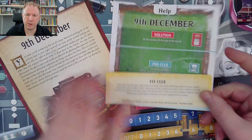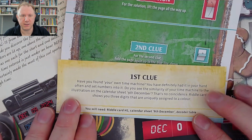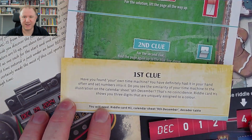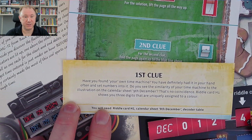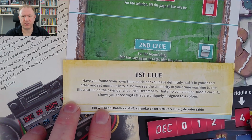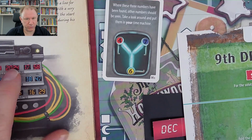Have you found your own time machine? You have definitely had it in your hand often and set numbers into it. Yes, it's this. Do you see the similarity to the illustration on the calendar sheet? Yes, yes, I do. Deck, oct. That's no coincidence. Riddle card H1 shows you 3 digits uniquely assigned to a colour. I mean, they are uniquely assigned to a colour. I've already said that before.